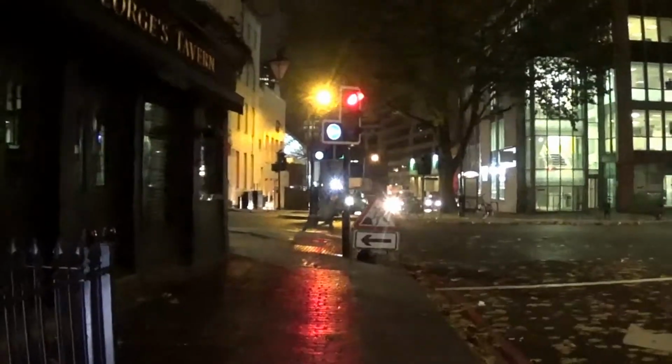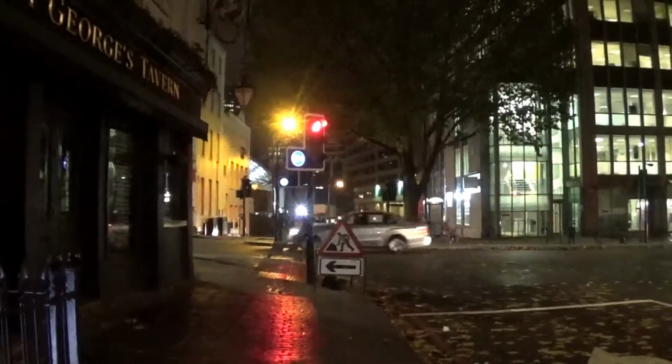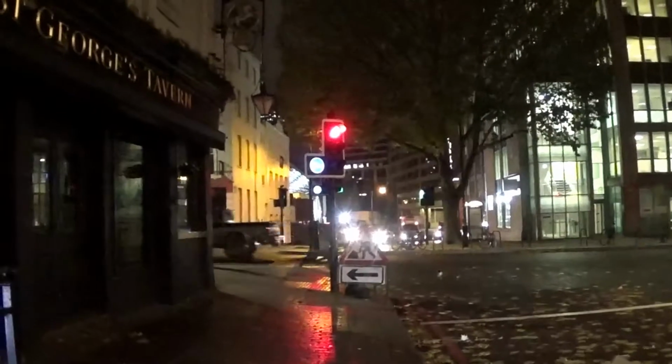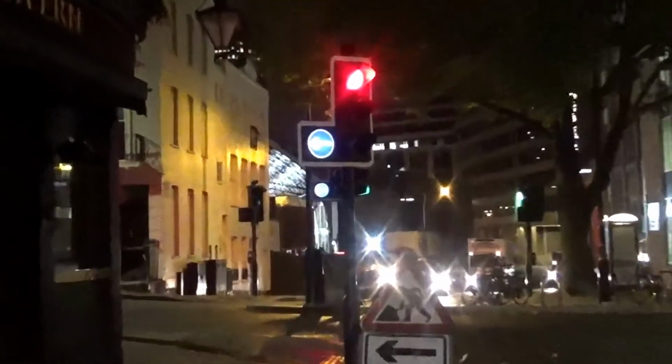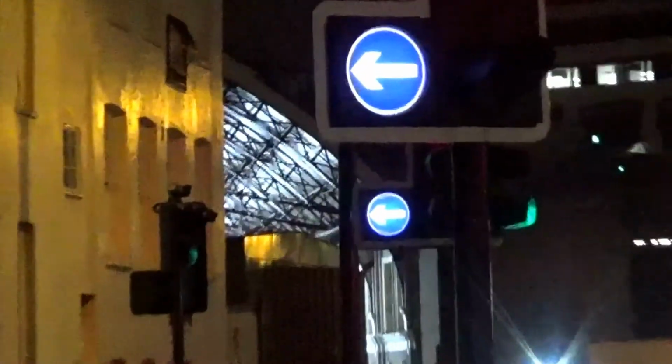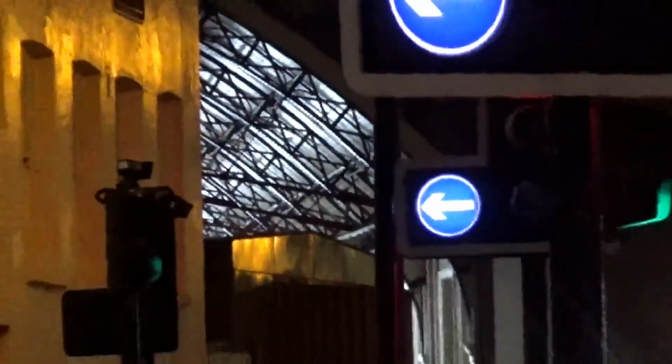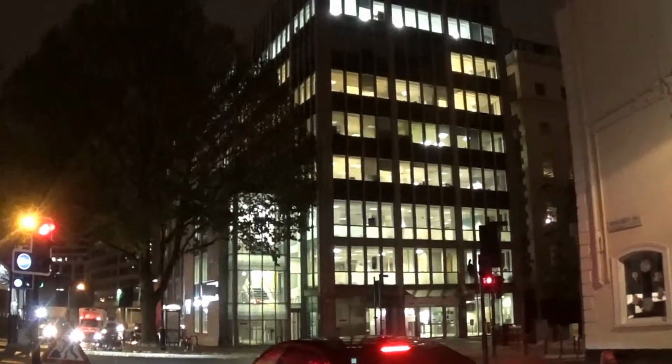Basically, Victoria train station is right there. I don't know if you can see it that well. It's just peeking out around the corner there. You can see its roof. Oh, hang on, let's zoom in. Oh, there it is. There's the station. So that's Victoria Station just there. Anyway, that's the passport office, by the way, that big building there.